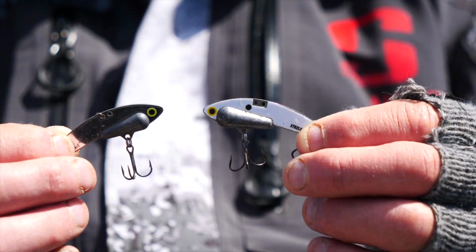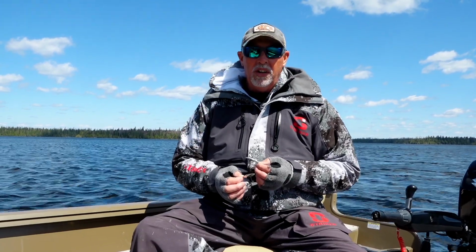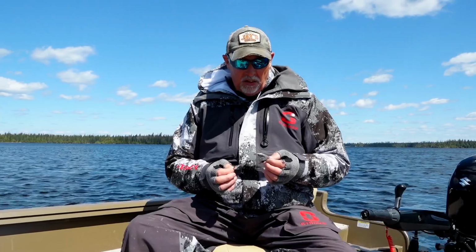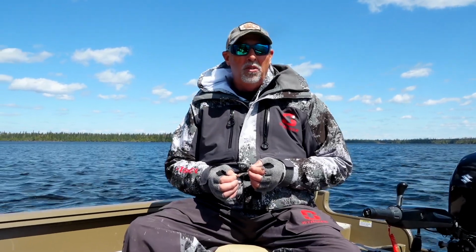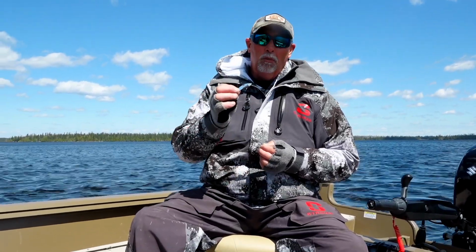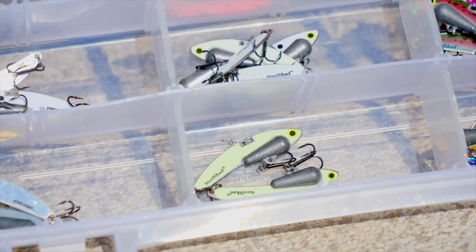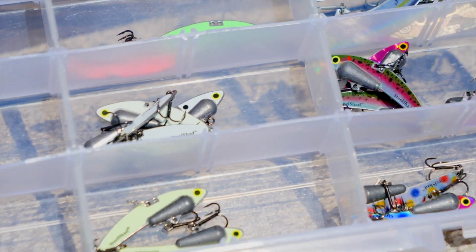Half ounce is heavy enough you can fish water from 6 feet out to 20-25 feet if you need to, and so it's a very versatile size. So half ounce is what I like. Today it was a really bright, sunny day. The chromes really shined. The chrome finishes, your metallic finishes, are definitely going to be superior in highlight, bright light conditions.